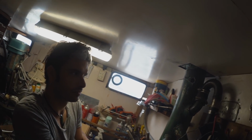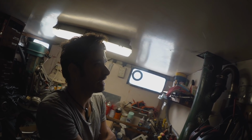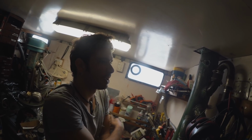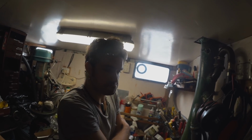It's thick steel, so he's having a hell of a time getting through it. It's going to take a little bit of time to drill that and make a hole, but it's going to be just one, and we are going to use those two probably. And I know we have another seacock there. We're going to connect another one there, and that's going to be enough.